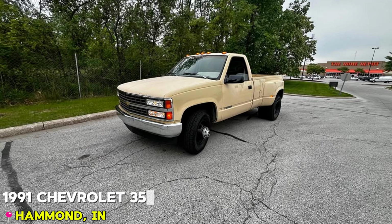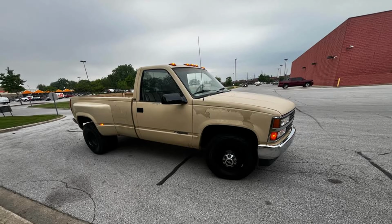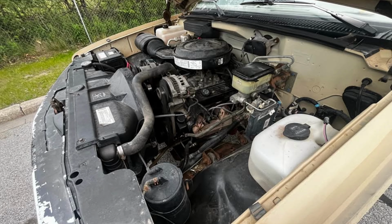1991 Chevrolet 3500, price $6,500, rust-free truck that stands out with its classic brown exterior and smooth automatic transmission. Powered by a dependable 5.7L engine paired with a 4-speed transmission, this truck offers a great balance of power and control typical of trucks from this era.